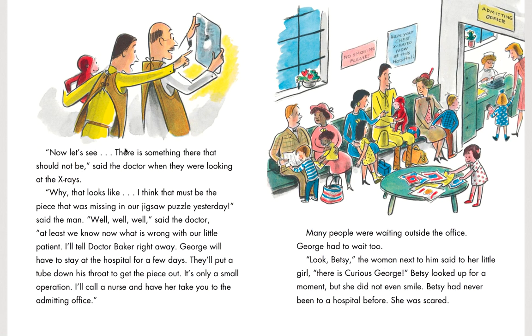Now let's see. There is something there that should not be, said the doctor when they were looking at the x-rays. Why, that looks like... I think that must be the piece that was missing in our jigsaw puzzle yesterday, said the man. Well, well, well, said the doctor. At least we know now what is wrong with our little patient. I'll tell Dr. Baker right away.